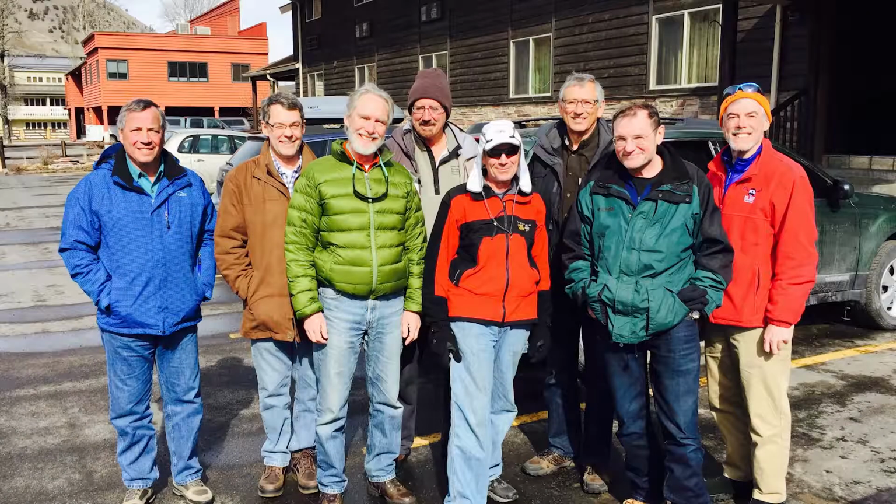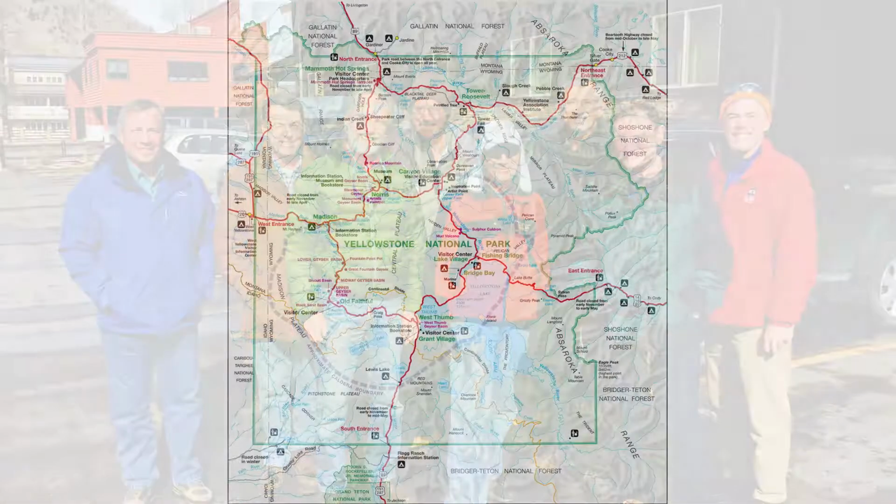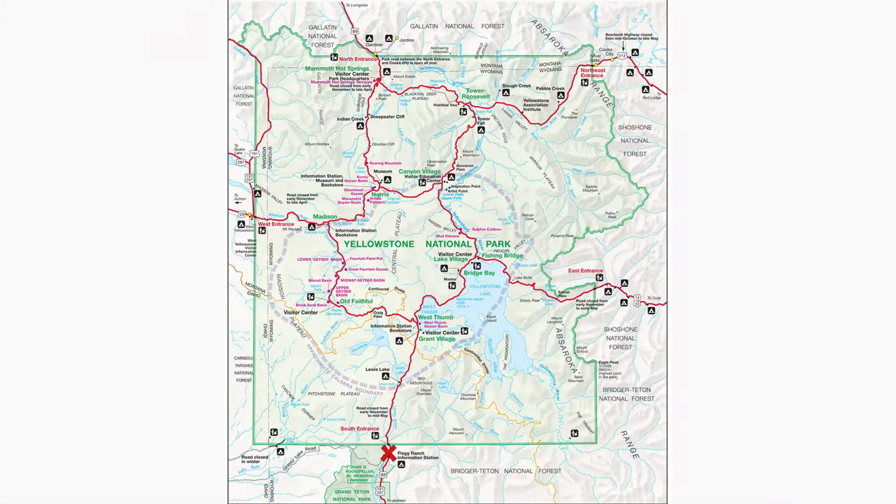We all met up in Jackson, Wyoming, and then drove to the south entrance of Yellowstone, where we took the snowcoach to Old Faithful Lodge, stopping at Lewis Falls and the West Thumb Geyser Basin along the way.